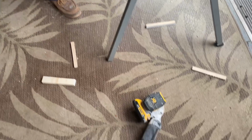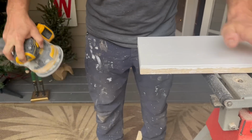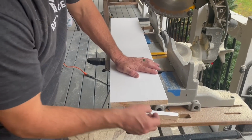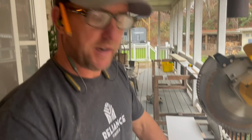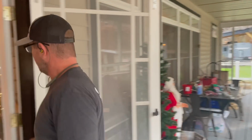Also got my palm sander out here just because sometimes maybe the end's a little flared or something's not perfect. So if I just take that and kind of run it, and what I do is kind of back bevel it a little bit. You know, I can kind of hit it on an angle because you're not going to see this back here as long as the face is good. So I can take some of that off just to make sure it goes in nice and tight. So it's almost like I know what I'm doing.